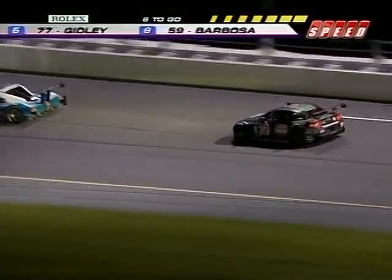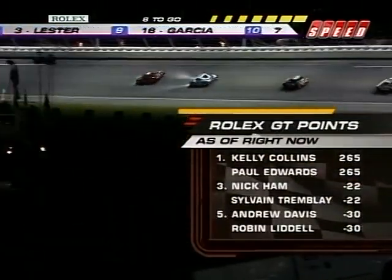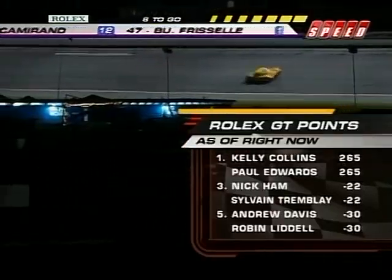Where are the points leaders? They are one position further back. Paul Edwards is in fifth. Now, points as of now, compared to the last time we showed you, they lop off another four. So they're within 22 of the championship leaders.